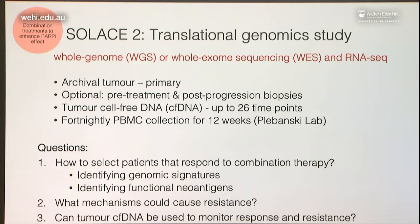And so the questions we're hoping to address with this study are, first of all, how to select patients that respond to combination therapy. So identifying genomic signatures that might predict the response. Also identifying potentially functional neoantigens. We also want to look at mechanisms that could cause resistance to the combination. And finally, we want to assess if tumor cell-free DNA can be used to monitor resistance and response in patients.